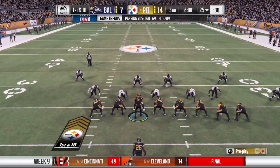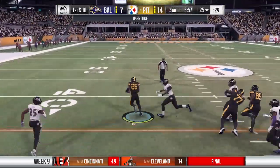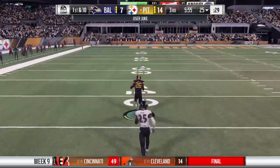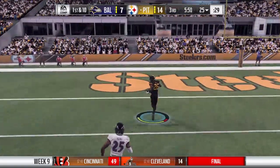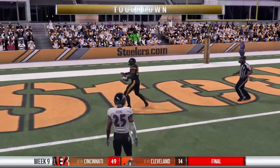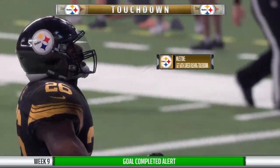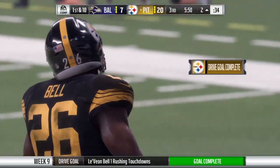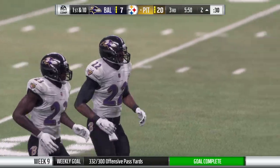I like the way you termed that, because now I think they go a little bit deeper into their playbook. They like what they... Le'Veon Bell. It's a foot race. The 30, 10, 5, and into the end zone. Touchdown, Pittsburgh. Le'Veon Bell with his 16th touchdown of the year. And the Steelers are going to add on to their lead.